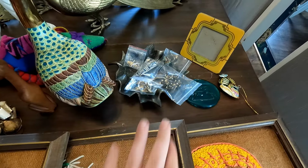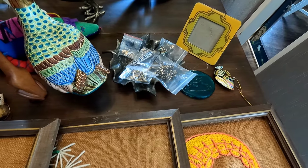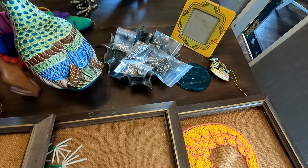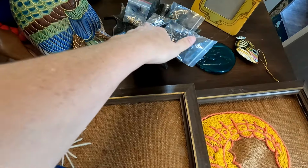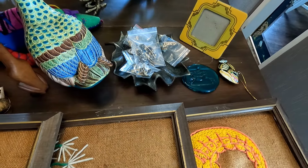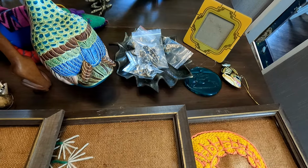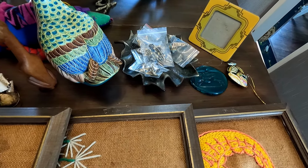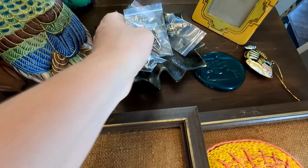So I did buy mixed lots of pins and a couple of rings, one of which has already sold. We'll have to pop that up. So that's already been shipped and sold. I think I paid like $12 for the rings. But they had higher end jewelry that went up into the multiple hundreds of dollars. They were gorgeous, but I just couldn't invest in them.